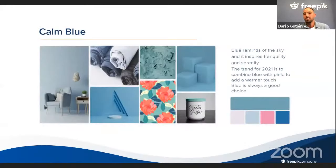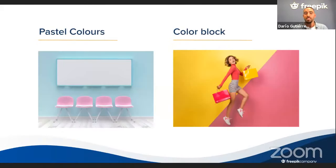And blue, I mean, choosing blue is never a wrong option, right? So calm blues is something that we have seen over the past months. For some reason, they just make you trust, or they give you a sense of relaxation, of calmness. Use this color palette, and if you want to spice it up somehow, just use these subtle pinks that will make the perfect combination.